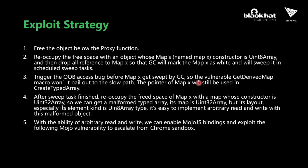Then we trigger the OOB bug before map X gets swept by GC, so the macro GetDerivedMap won't bail out to the slow path. The pointer of map X will still be used in CreateTypedArray. After the sweep task finished, we occupy the free space of map X with a map whose constructor is Uint32Array. So we can get a map from the typed array. Its map is Uint32Array, but its layout, especially its element kind, is Uint8Array type. It's easy to implement arbitrary read and write with this malformed object.